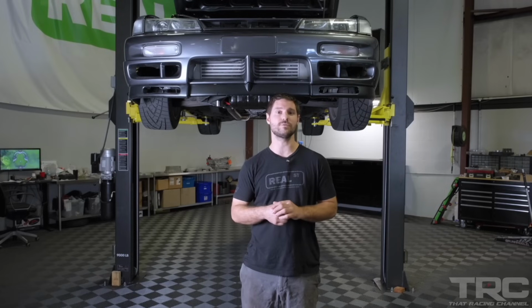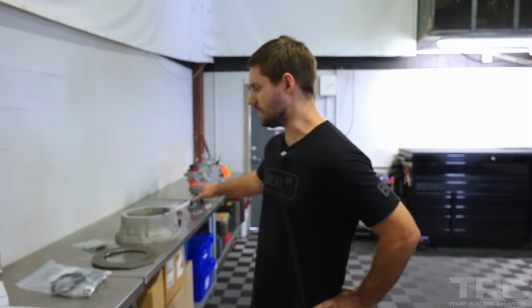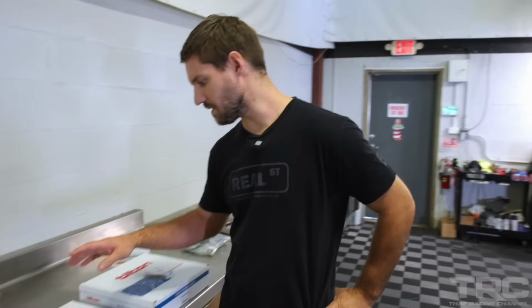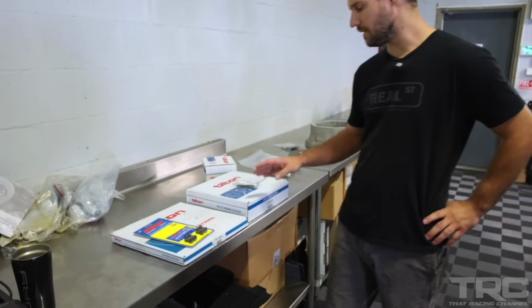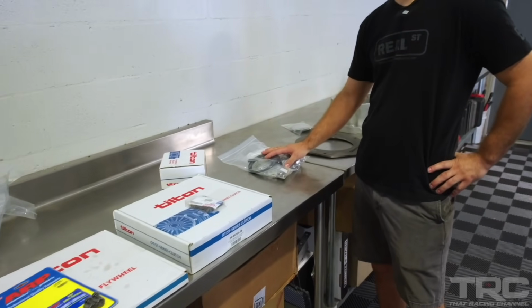So we made 800 horsepower yesterday. We reached the limits of the CD009, so we're gonna swap to a Granus T56 setup. Let's walk you through the process of what we're gonna install. So this is a Granus setup. It comes with everything: clutch, flywheel, all the ARP hardware to bolt it on. It comes with a new master cylinder.